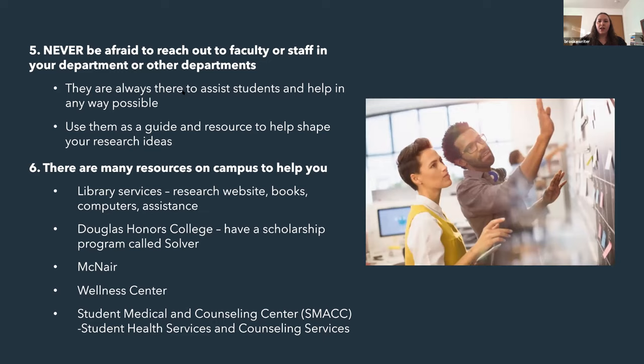And also, there are many resources on campus I wish I would have known about as an undergrad researcher. My colleagues can elaborate more about these services, but for one, the library is a great resource just for researching articles and books, and they have computers and printers available to students and other services that Brandy has mentioned. There is the Douglas Honors College that has a scholarship program called Solver, which one of my colleagues can elaborate more on where I can't.